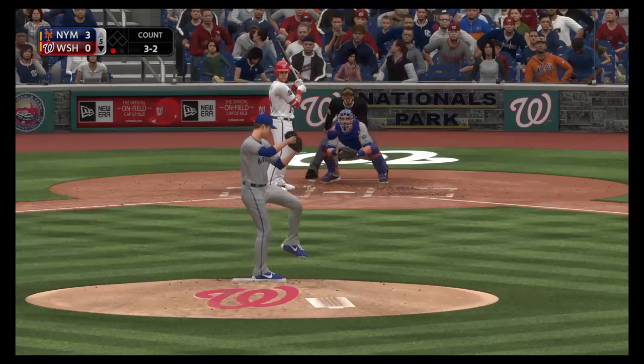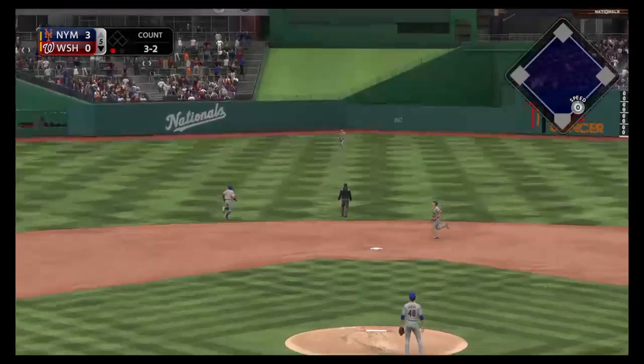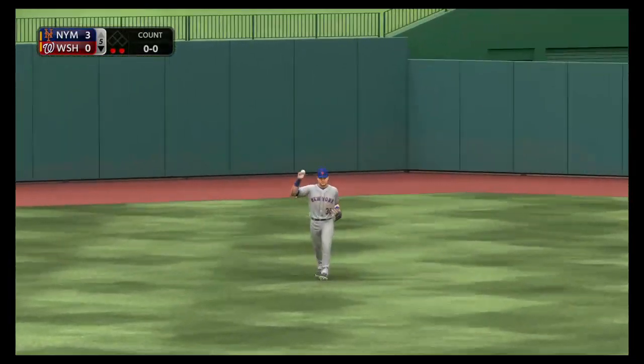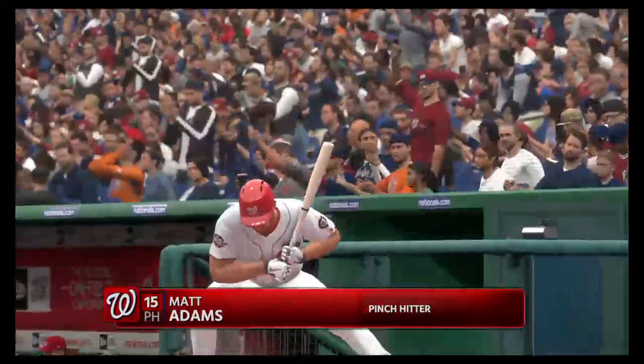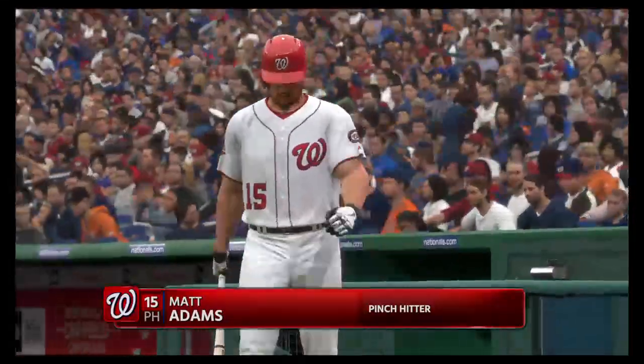In now, Miguel Montero. High in the air out to center field. Conforto is under it. 2 down. Matt Adams will get the call to pinch hit here as we'll see what he can do with 2 out and the bases empty. Matt Adams.